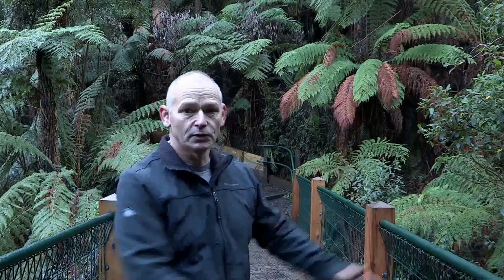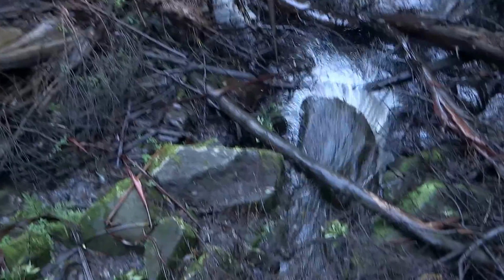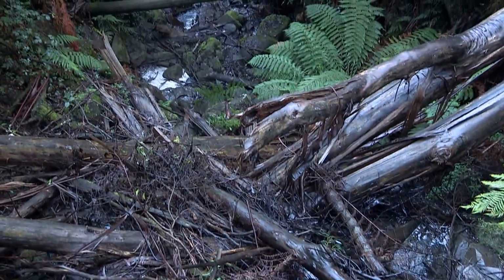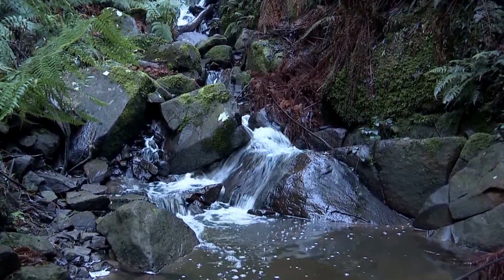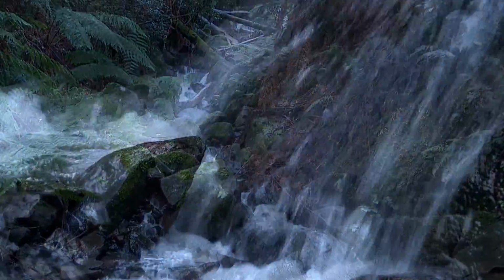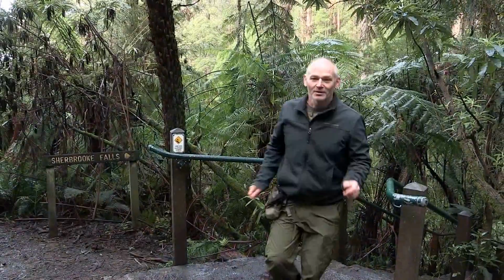Well, here we are at the waterfall. All the creeks have met up together to form this beautiful little waterfall down there, and it's quite a drop off. Drops down to probably something like about 40 metres. Well, that's the waterfall. Let's go and have a look at some lyrebirds.